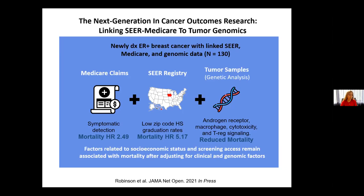We were able to show from the Medicare claims data that symptomatic detection of breast cancer was associated with a higher mortality hazards ratio. From the SEER registry data, we were able to show that low levels of high school graduation rates were associated with a higher mortality hazards ratio. And from the tumor samples and the genetic analyses that we conducted on these, we were able to show that androgen receptor, macrophage cytotoxicity, and Treg signaling were all associated with reduced mortality.